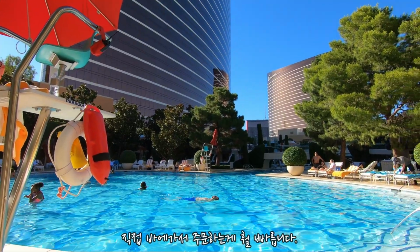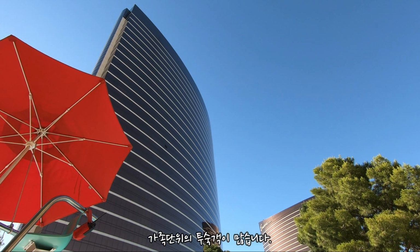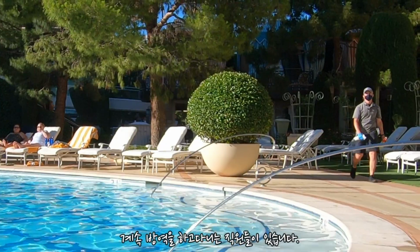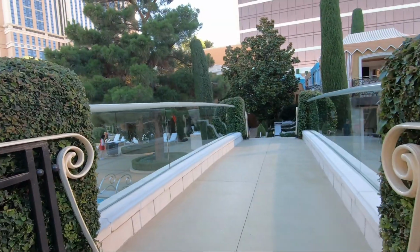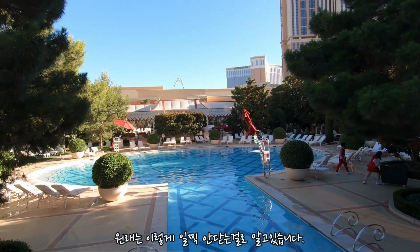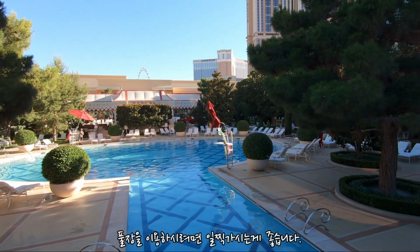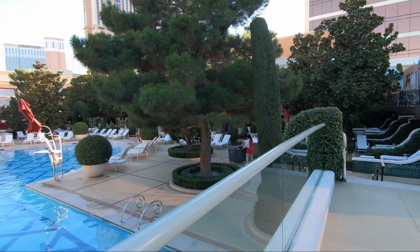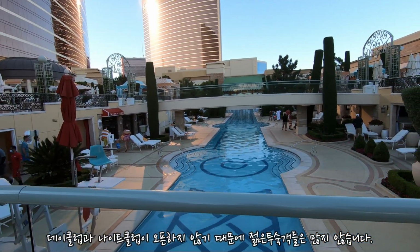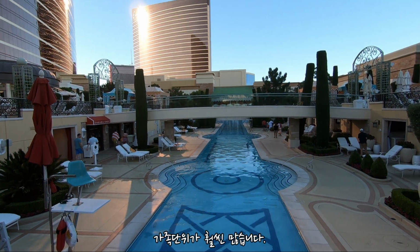So it's definitely a different scene in Las Vegas, and I actually saw a lot more families out here. And there's an employee who is constantly wiping all these lounge chairs. The pool closed at 6 p.m., which is earlier than I remember. So if you're planning to go to the pool, make sure you go there early. Since nightclubs and day clubs are not open, I don't see many younger crowds. This is probably why I see more families out here.